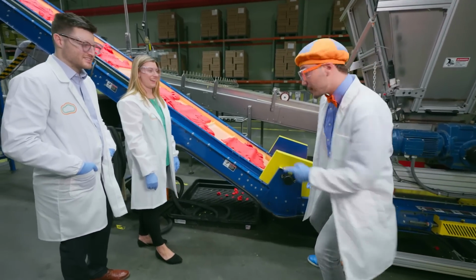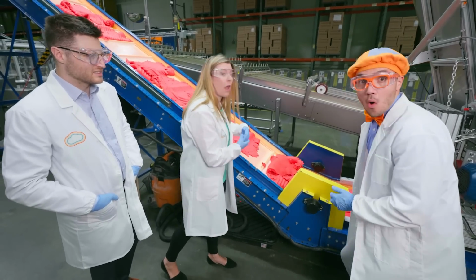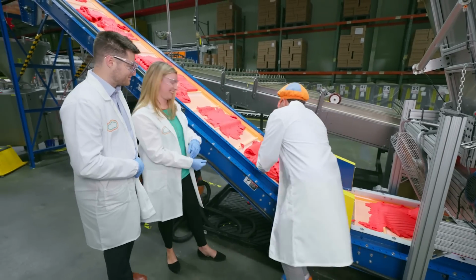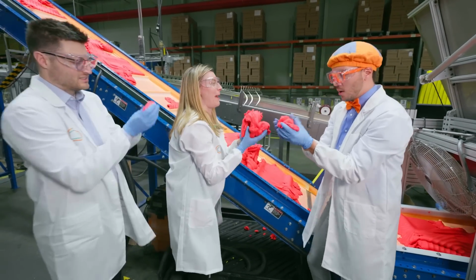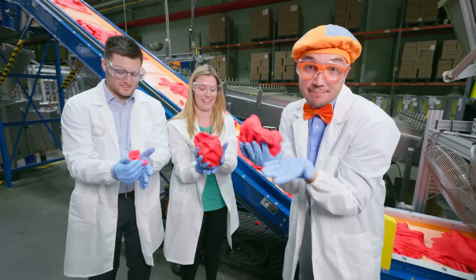Check it out! Look at all the Play-Doh. This is where the Play-Doh compound comes out. Whoa, there's so much of it. Do you want to play with it? Oh, look. Whoa, it's really warm. It is, freshly made. Yeah, whoa. It's kind of hot.